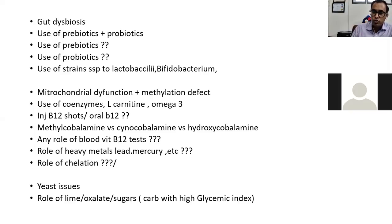And in fact, we are doing a study also, and we have sent it for publication; hopefully it should get published in another 6 months or so. We are studying the role of oral placement therapy in relation to heavy metals, that once we give oral placement therapy to the children, the levels of lead and heavy metals came down.